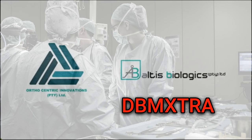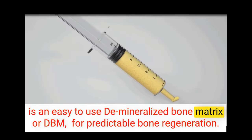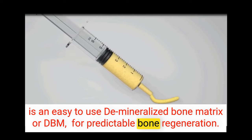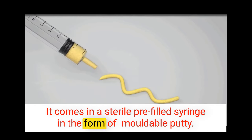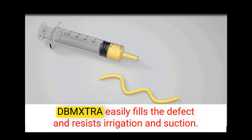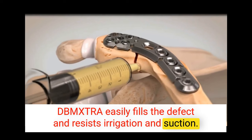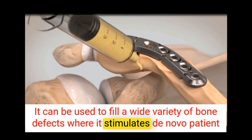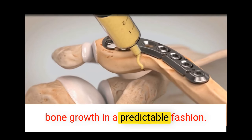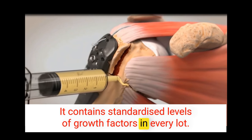This product, called DBMXTRA, made by Altis Biologics in South Africa, is an easy-to-use demineralized bone matrix, or DBM, for predictable bone regeneration. It comes in a sterile pre-filled syringe in the form of moldable putty. DBMXTRA easily fills the defect and resists irrigation and suction. It can be used to fill a wide variety of bone defects, where it stimulates de novo patient bone growth in a predictable fashion. It contains standardized levels of growth factors in every lot.